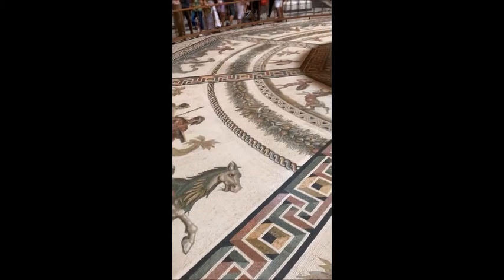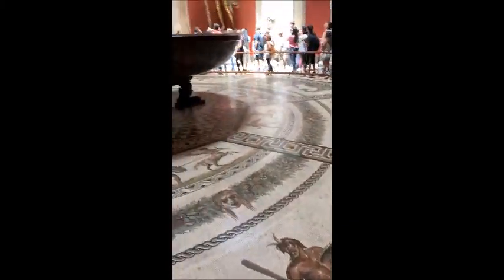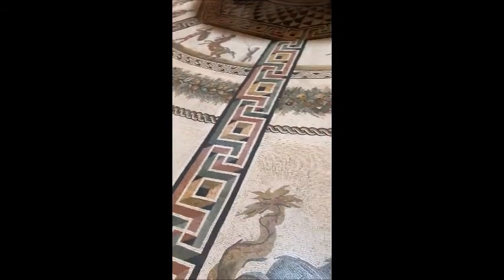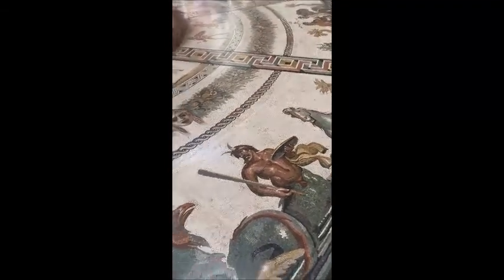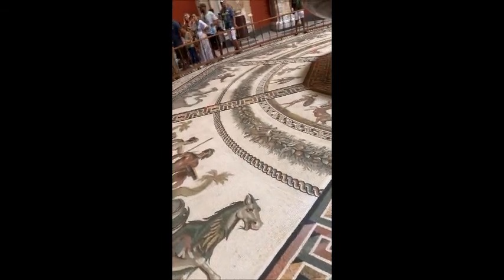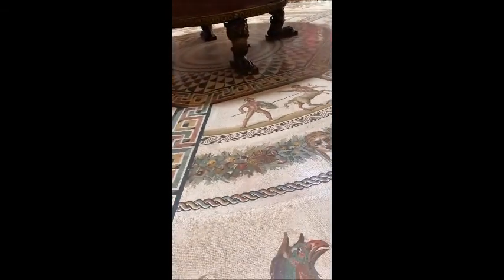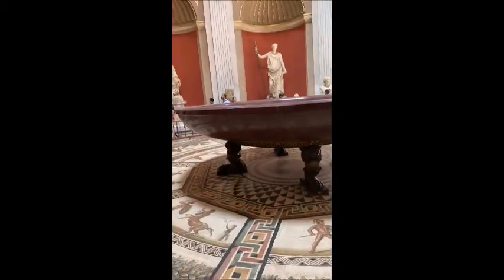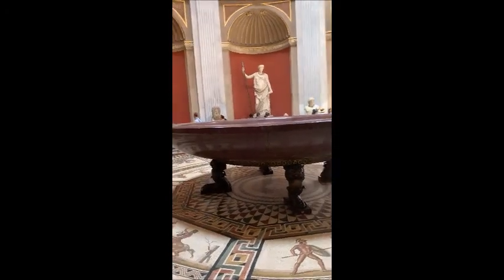Still in the Vatican Museums. We're in the Sala Rotonda, the round Rotonda room. Okay, the floor, all mosaic, ancient Rome, Neptune, sea figures, satyrs, Roman gladiators, and in the center, this huge Roman tub. I'm sure it was a fountain, but whoa, what a bathtub it would make.